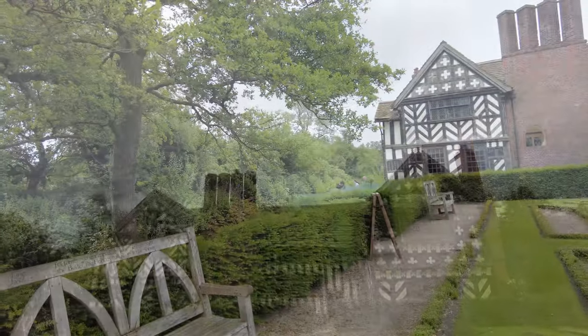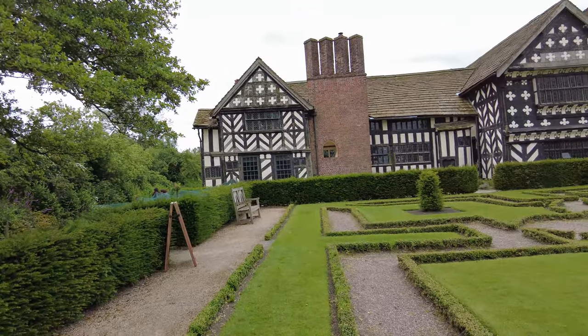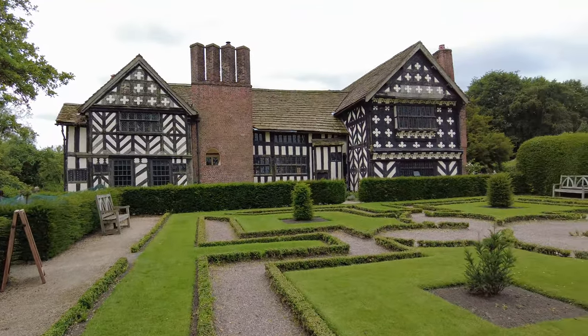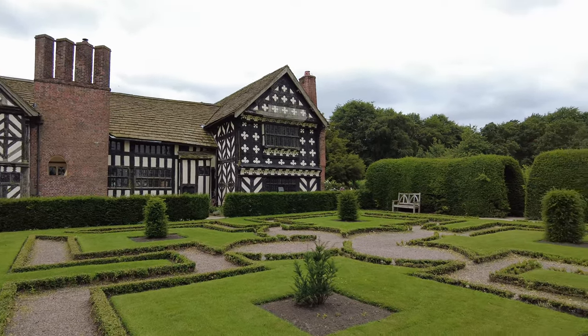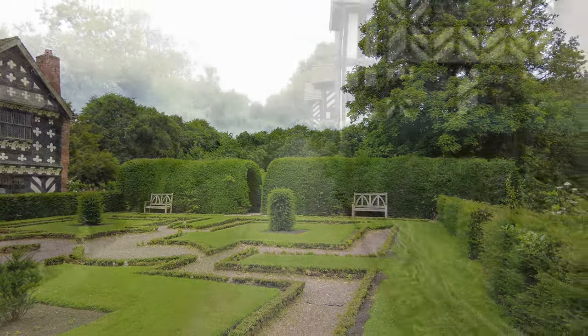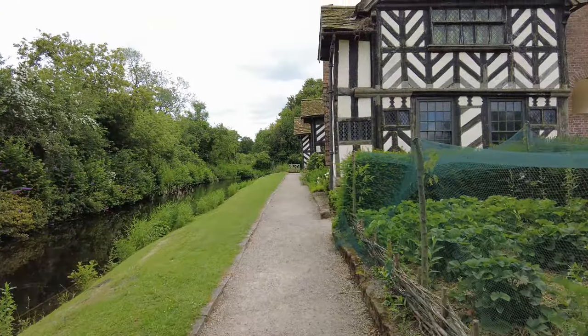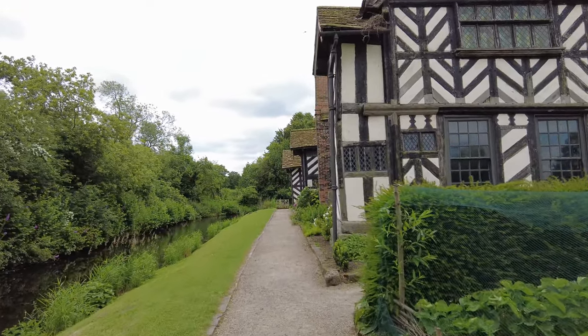Throughout its history, Little Moreton Hall has faced numerous challenges. By the 17th century, the Moreton family fortunes had waned, and the hall fell into disrepair. The once grand estate struggled through periods of neglect and changing ownership. It wasn't until the 20th century that efforts to restore and preserve this architectural gem truly began in earnest.